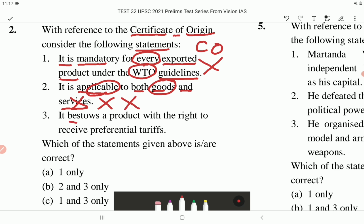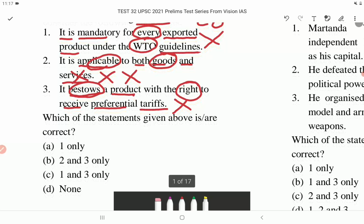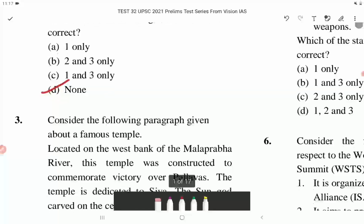Statement 3. It bestows a product with the right to receive preferential tariffs. This is incorrect. It does not bestow any right to receive preferential tariffs. The certificates of origin evidence origin of goods and do not bestow any right to preferential tariffs. So statement 3 is incorrect. Which of the statements given above is or are correct? The correct answer is option number D, that is none. Now let's come to next question, that is question number 3.